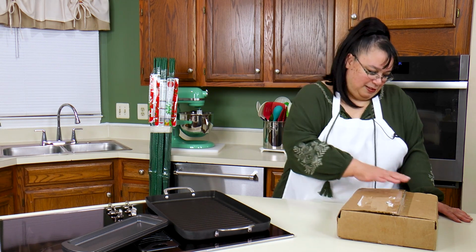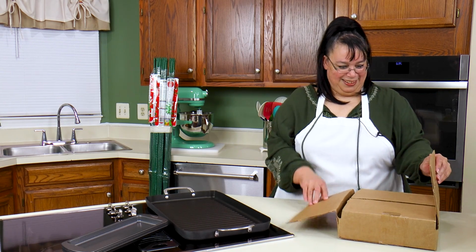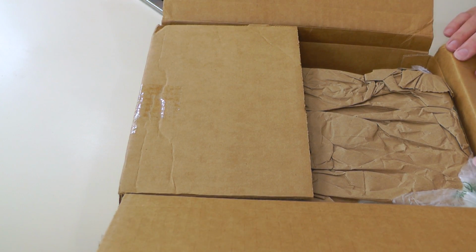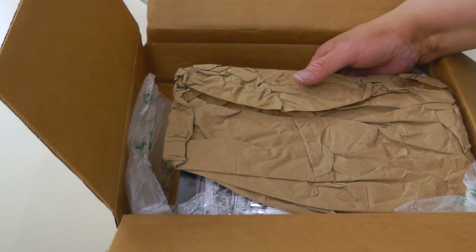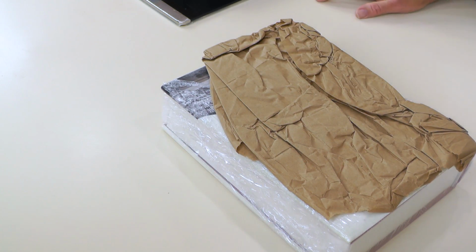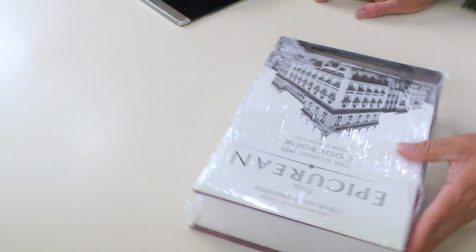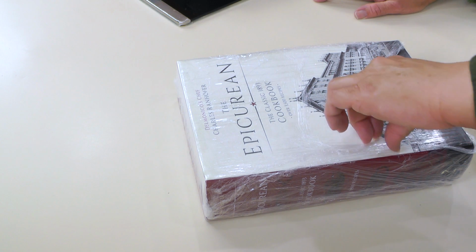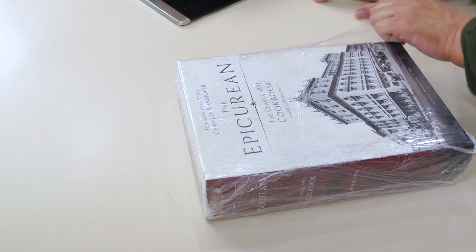Open it up and see if it rings a bell. I'm kind of scared. You should be scared. A restaurant? Is this new or used? Well, it's a new hardcover. Obviously, the guy ain't still alive. The Epicurean? Classic? Delmonico. Delmonico. So you made hollandaise sauce. This guy should know something about it.